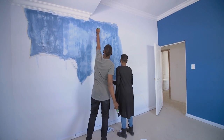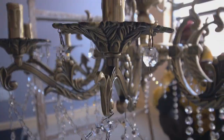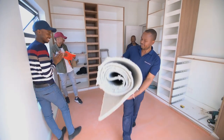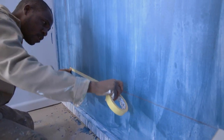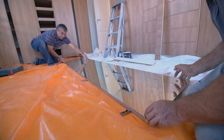True to their word, the pace of work does indeed quicken at all three homes. There's a real sense of purpose as the tradesmen bring the duo's vision to life, and it's exciting to see their spare rooms take shape as each specialist adds their input.